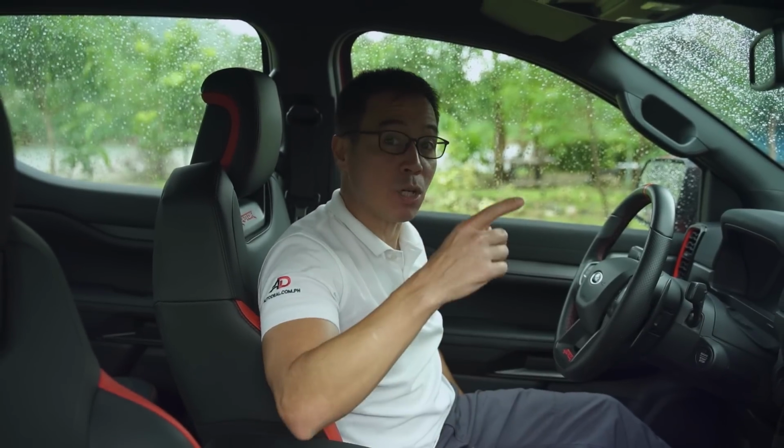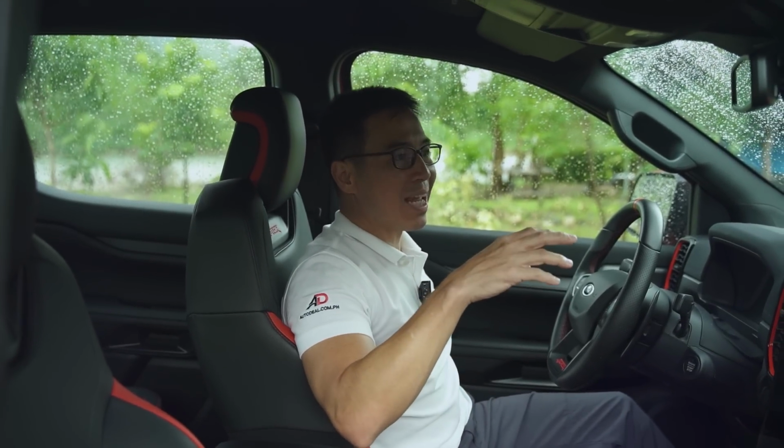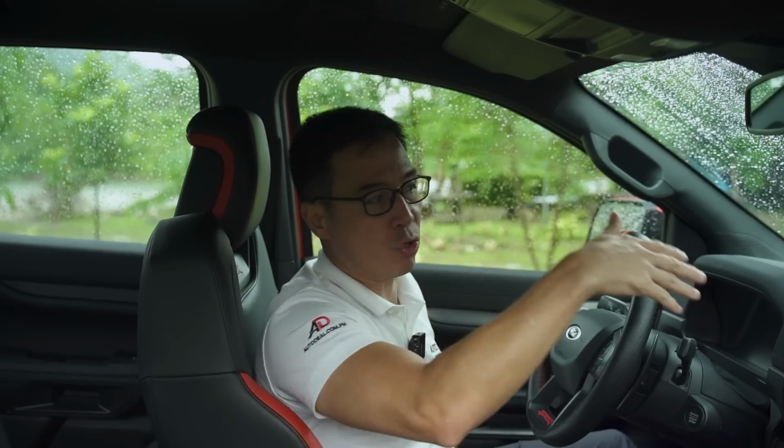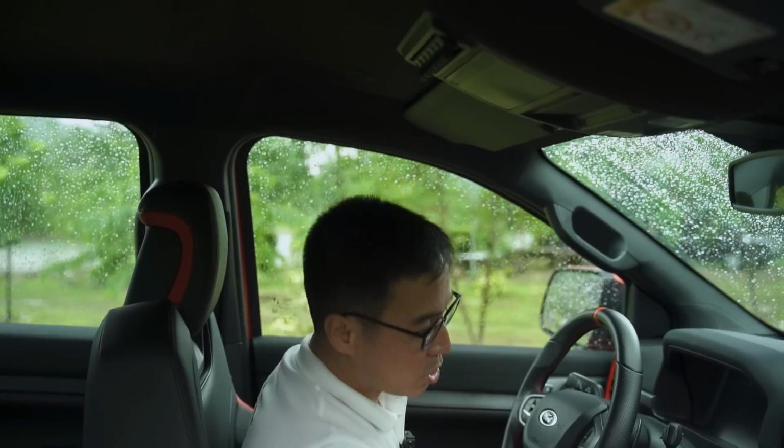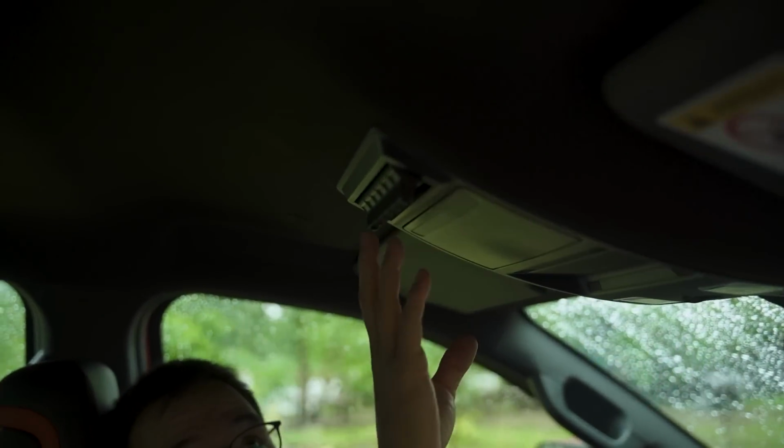Oh, and as an extra goodie here up front, when you want to install auxiliary items into your pickup truck, you don't necessarily have to drill through the dashboard to get it done. You've actually got switches up here, right? You've got a total of 6 switches.